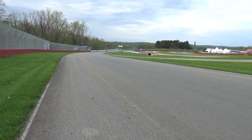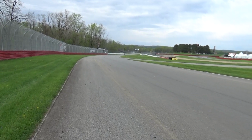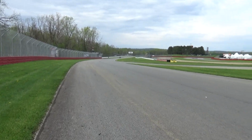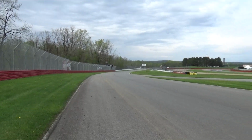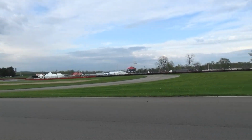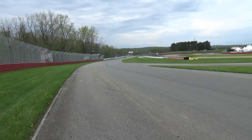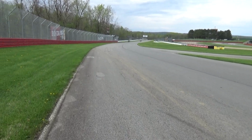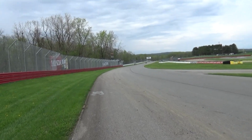IndyCar started here since forever. IMSA started here last year like this. I think Grand Am and ALMS also do the same, because this front stretch over there is just way, way too short. The shortcut I showed y'all earlier, this is where it leads out to right here, cutting off a decent amount of the lap. But over here to the left, as I showed earlier, is the starter stand.